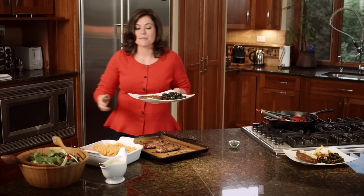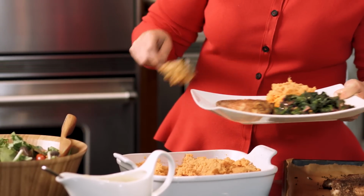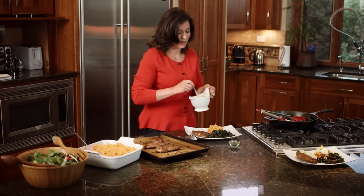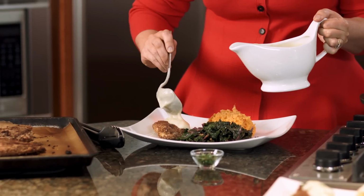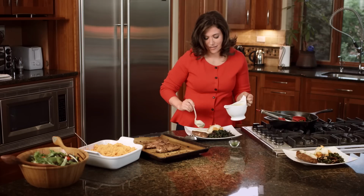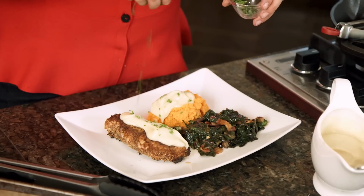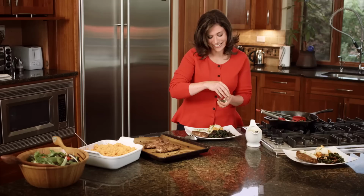I'm serving this today with a simple garden salad and some mashed sweet potato on the side, just to soak up all that extra cauliflower gravy. This gravy is so good, you don't want to waste a drop. I'm gonna ladle it all over the chicken and the sweet potato. I'm just gonna put a little bit of chopped parsley over the top, just for color.